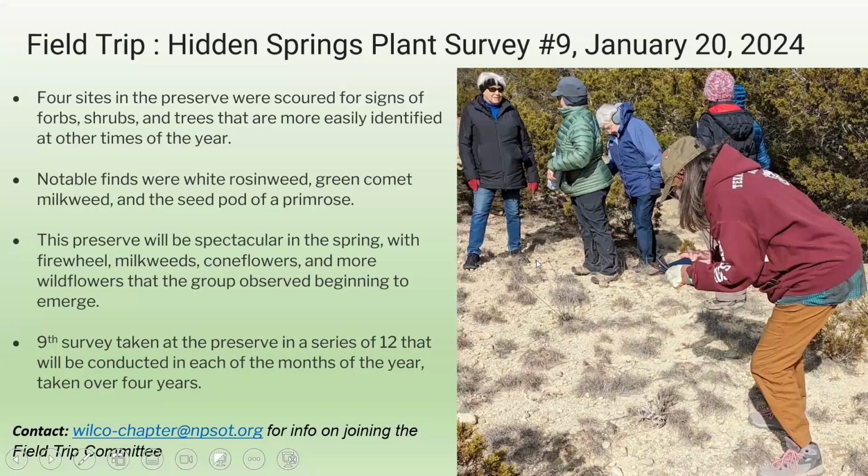Here's the last field trip, on January 20th. As you see, this is a very cold-hardy committee who showed up there. And these are just some of the things that they found while they were doing that. They gave a heads up that in the spring, it's going to be really, really nice as far as our wildflowers go.